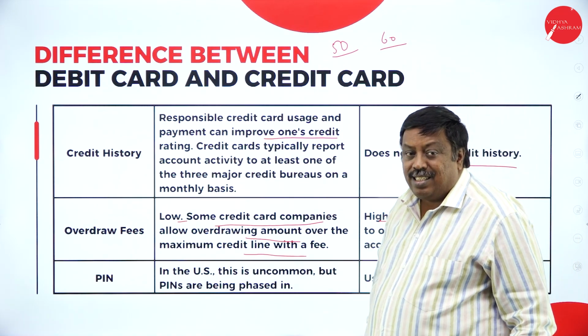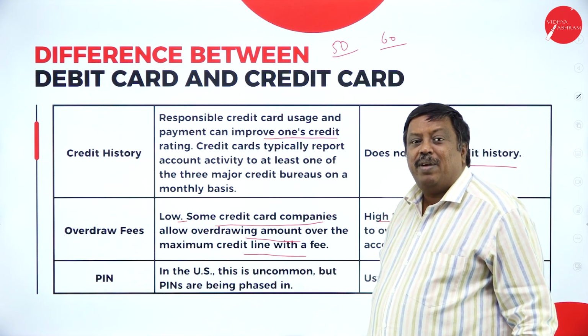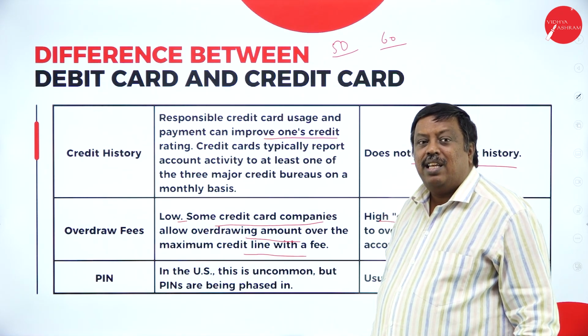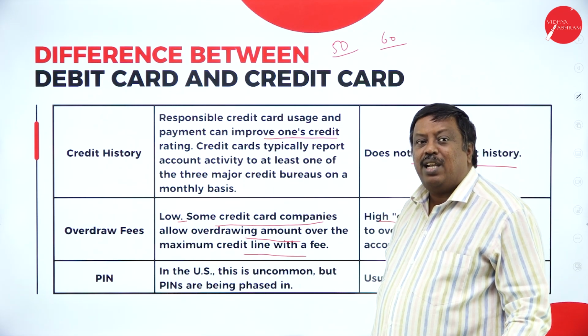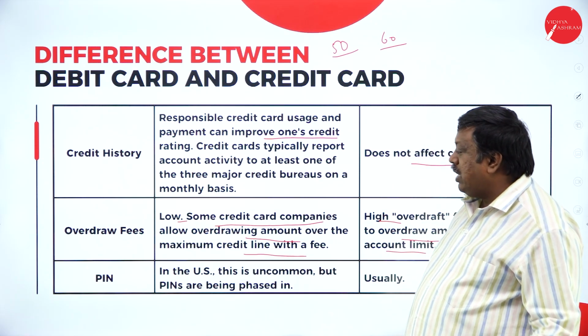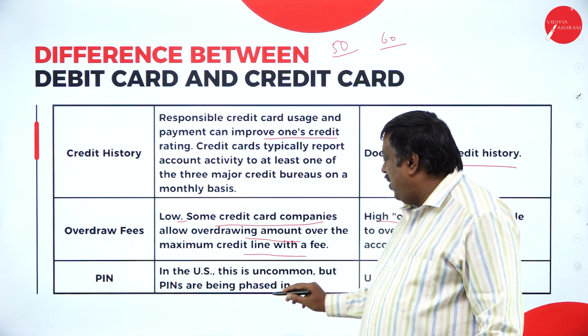Sometimes if it is a debit card holder with a good track record, he'll get overdraft facilities only if the bank allows it, then he can withdraw that amount. But the rate of interest is more when compared to a credit card. This is uncommon, but PINs are being phased in.